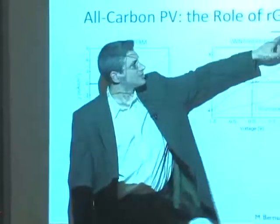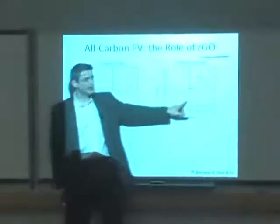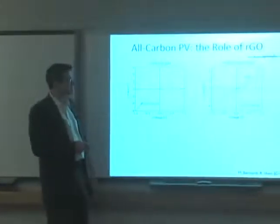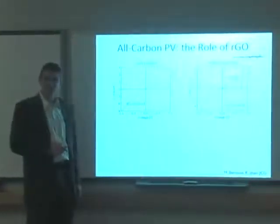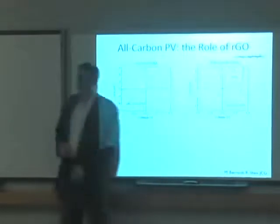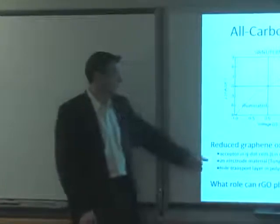So I think this is a really interesting and exciting kind of solar cell. Reduced graphene oxide has been used in PV recently. It's been used as the acceptor material in quantum dot cells, as an electrode material, and as a hole transport layer. What I'm interested in is how we could use it in all carbon PV. What could we do with it? That's a really interesting and hard problem. Hard is what makes it interesting in some ways.